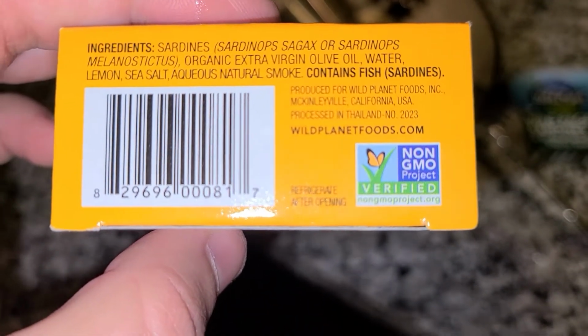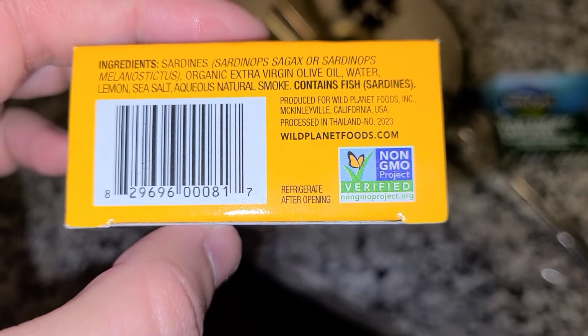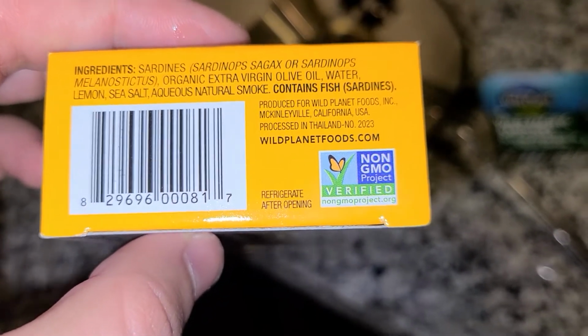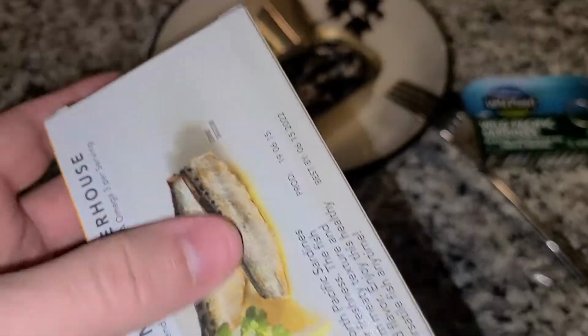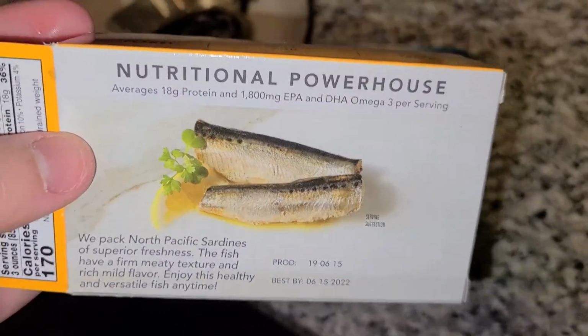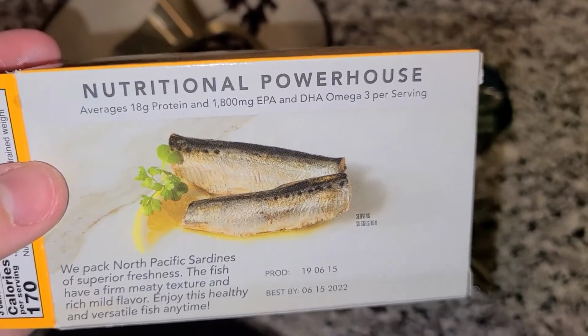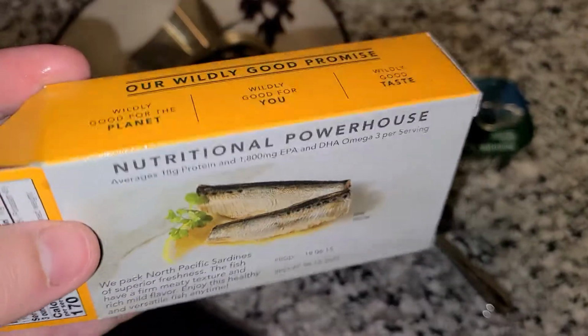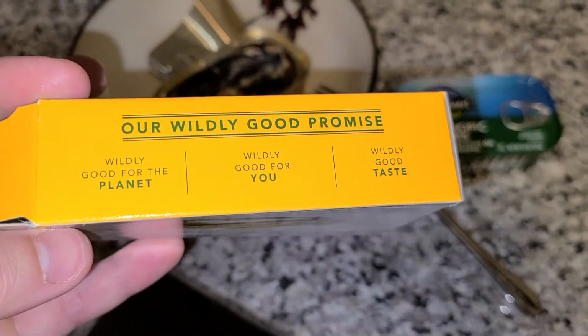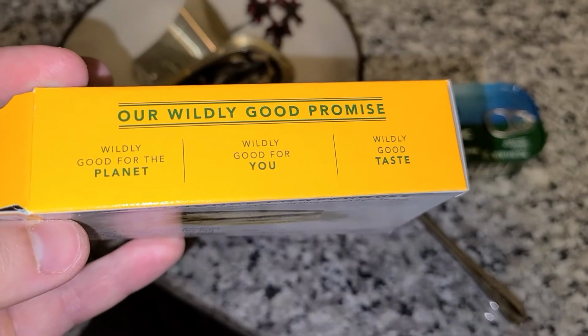Now, these are processed in Thailand like a lot of sardines and tuna are. So you're going to see a lot of fish coming from Thailand. One thing I would like Wild Planet to do is show where the sardines are coming from, yes, processed in Thailand, but the majority of the time the sardines are not obtained from Thailand or the seas around Thailand. So I'm really interested if they could state that.